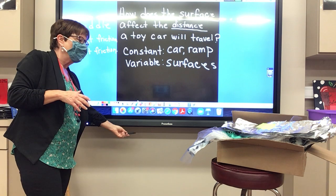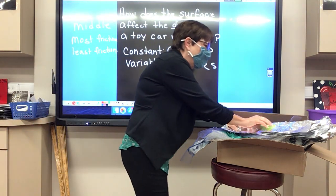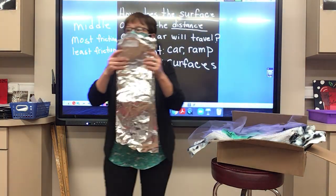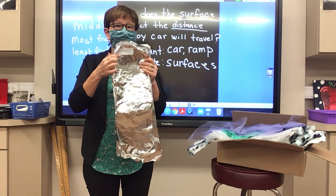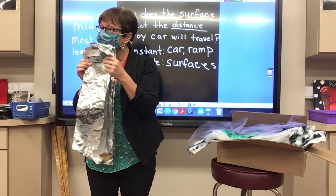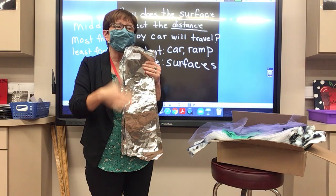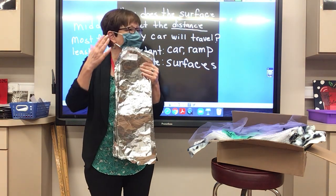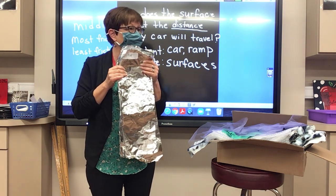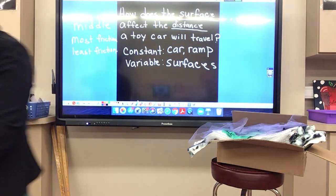So I'm going to show you what I have for you to choose from. Now these are the things you can choose from. You can use foil. It's labeled foil. That could be one of your surfaces. Now, of course, when we're using our surfaces, we don't crumble anything up. It comes back to me just as nicely as when I gave it to you. Foil, that could be one of our surfaces.